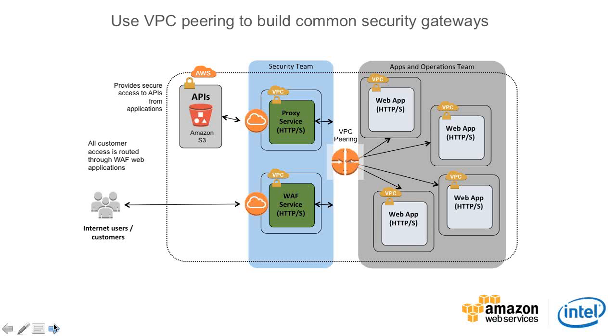This is the same for outbound traffic. If you want to proxy traffic, like with Squid or any other kind of thing, so that you can control what can get out and when, you can have a proxy VPC which also has an internet gateway, where everything uses the peering to target up into that proxy service. So with this you have fine-grained control of inbound and outbound traffic.